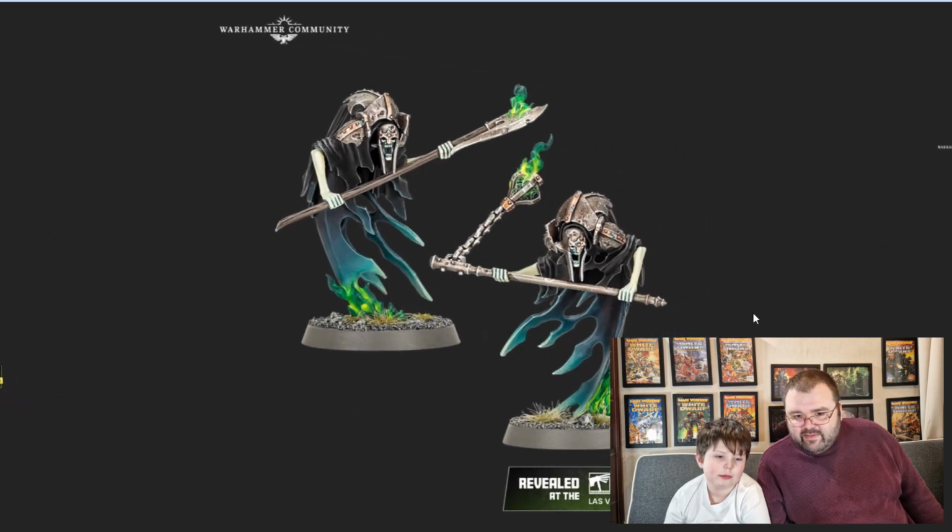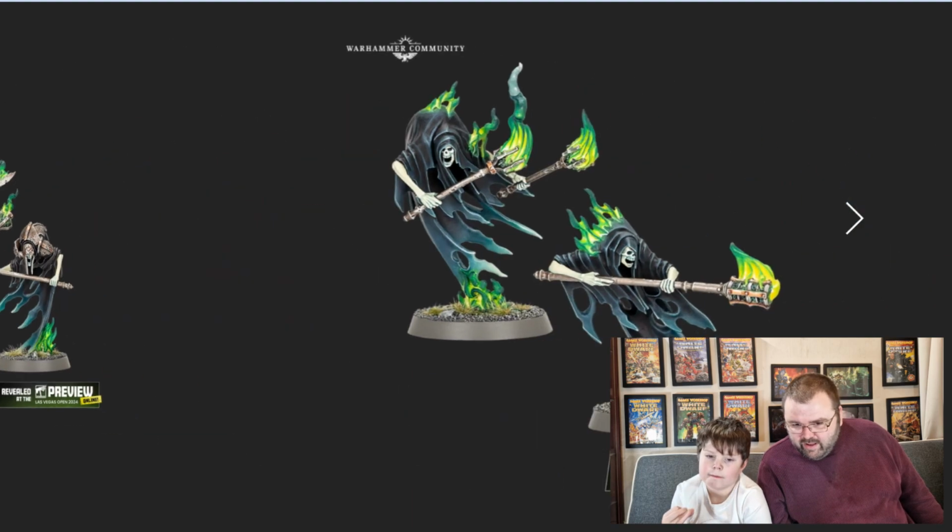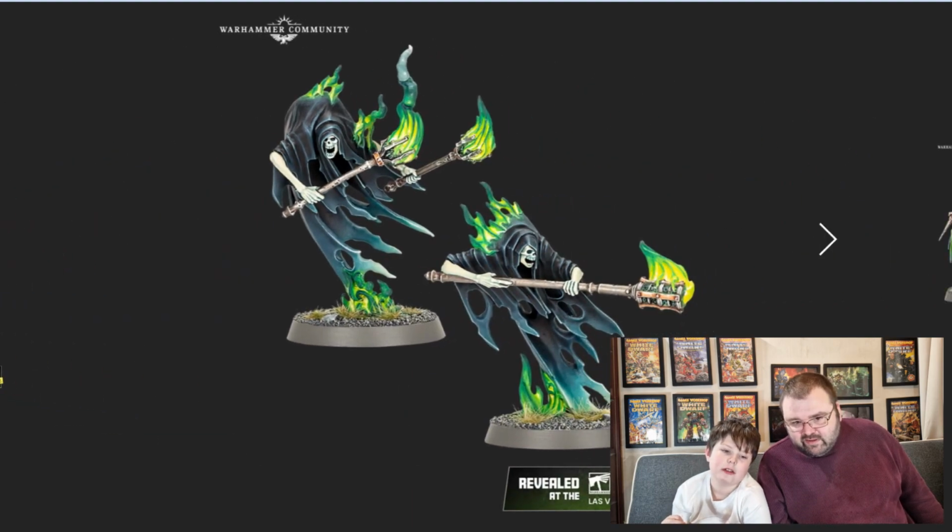I quite like those guys. To be honest, these are just similar to models that have been around for ages. I can't remember, are these Chainrasps? They're all right, they're okay. They're sufficiently Nighthaunty. I like these guys.